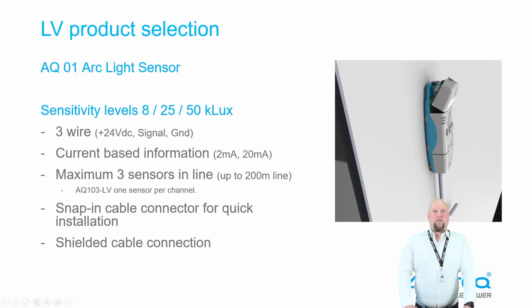Other products which can be used together with this AQ-100LV series are the AQ01 point sensor, the arc light sensor, and this sensor can be ordered with different sensitivity levels starting from 8,000 lux up to 50,000 lux. With one channel, a maximum of 3 sensors can be wired in series.